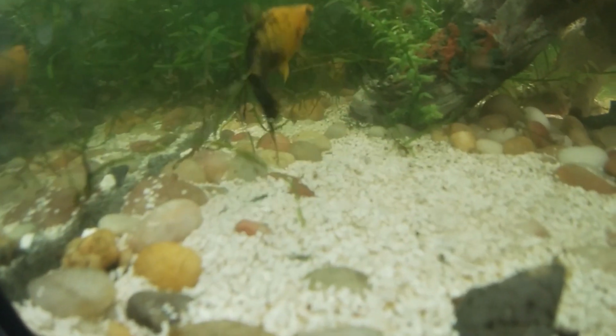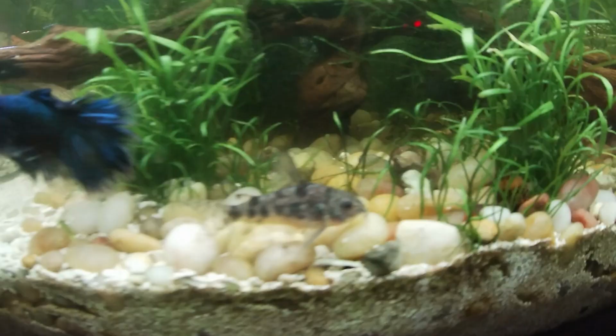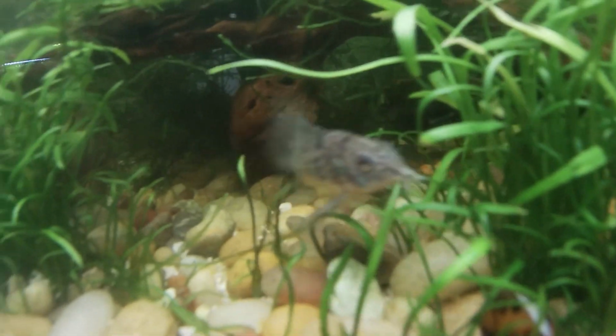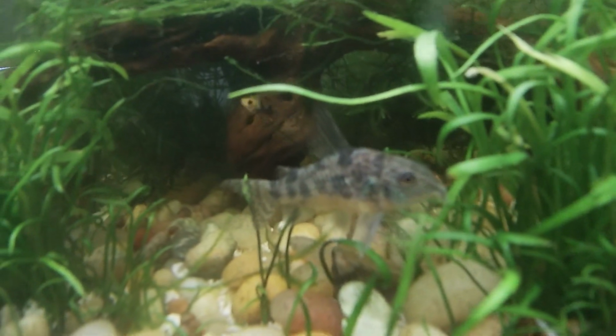I'm assuming things that taste pretty good to bottom feeders. But yeah, it's just a nice little food if you're looking for a bottom feeder food that you want to try out. That's something maybe you haven't used before. So yeah, I'd highly recommend this one as well.